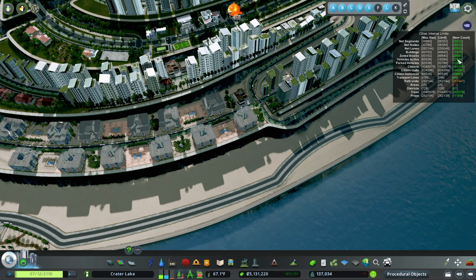And so now we have about 23,000. That's kind of funny. I got a warning that said we're about to hit the path units limit, which is we're at 257,000 path units, and then there's 262,000 as our limit. And so I'm going to have to try to look on the workshop and see if there's any mods to increase that as well. And so it definitely is an issue.